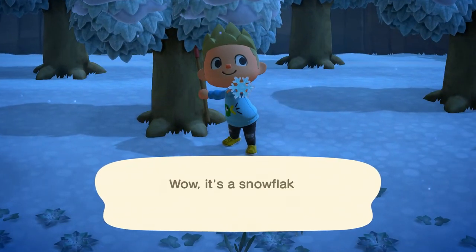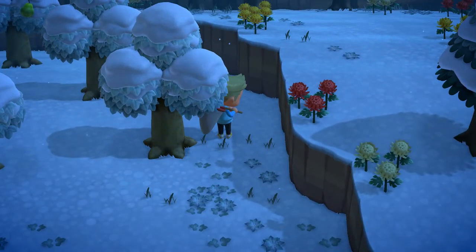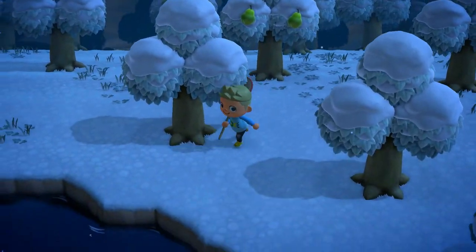True, I usually finish my winter island by New Year's. Want to go straight to spring. Yeah, the spring islands should start in January.